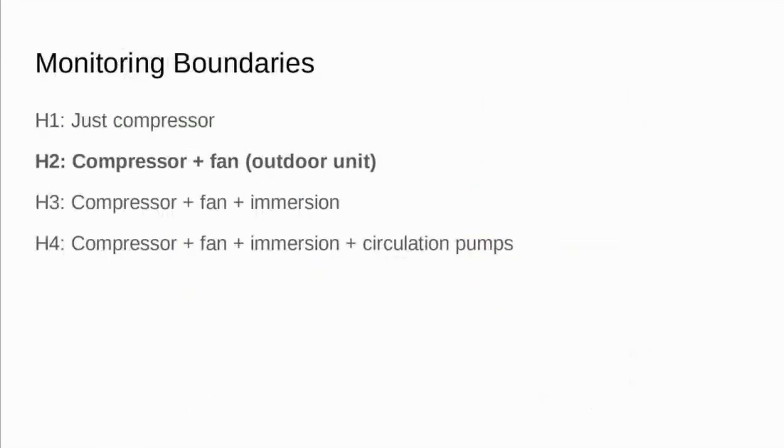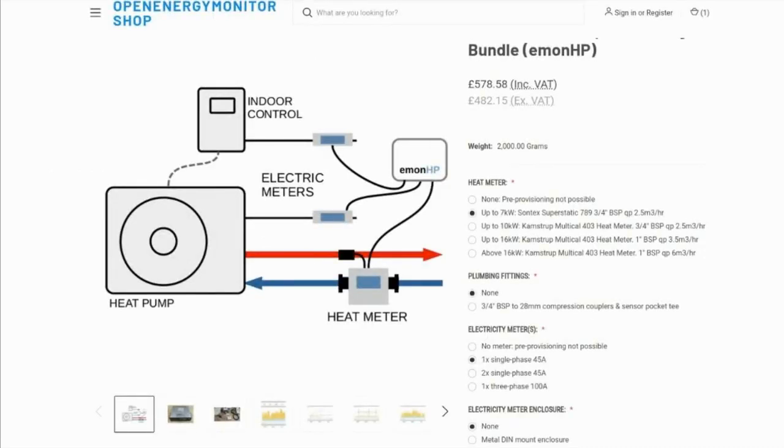I'll just skip over these boundaries again. This is what Trystan talked about, and the different boundaries. Most of the systems that we monitor are H2, or can be considered H2 boundaries. So choosing a heat meter can be quite complicated, because there's quite a lot of heat meters out there.